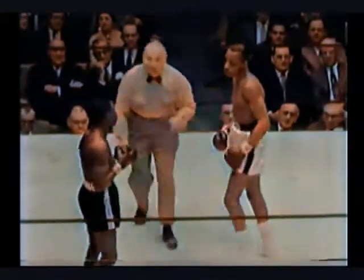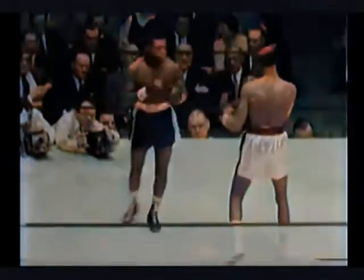He's holding and hitting. Referee is cautioning for holding with one glove behind Red Top's head and pounding away at his body with the other. That's a foul, of course.